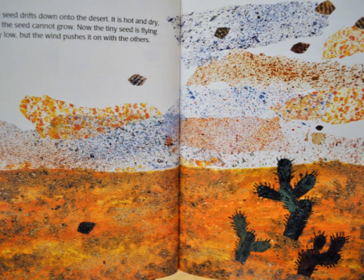One seed drifts down onto the desert. It is hot and dry. The seed cannot grow. Now the tiny seed is flying very low, but the wind pushes it on with the others.